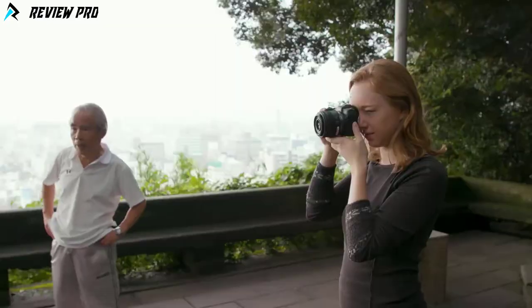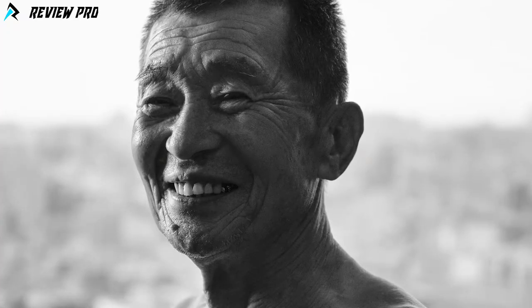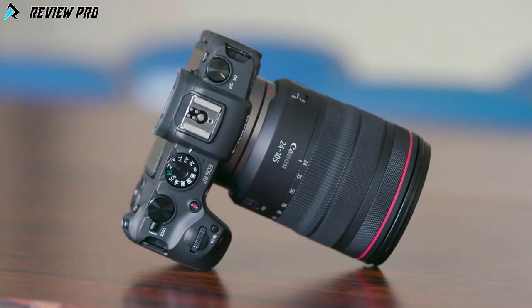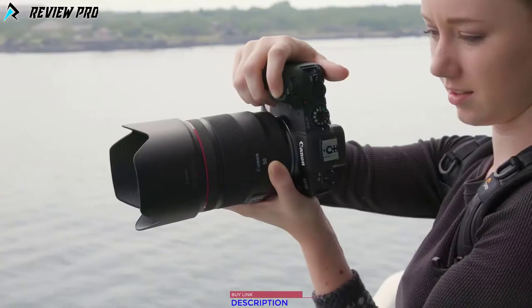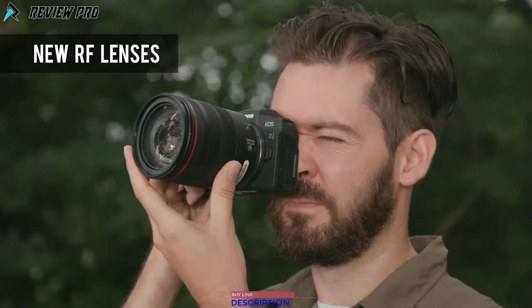The Canon EOS RP wouldn't be our first choice for shooting sports or fast action, with a maximum frame rate of 4 frames per second. But it's a fast and responsive camera in general use. The small body size, generous controls, and high-quality viewfinder make it a great camera for everyday shooting and travel when paired with one of Canon's new RF zoom lenses.